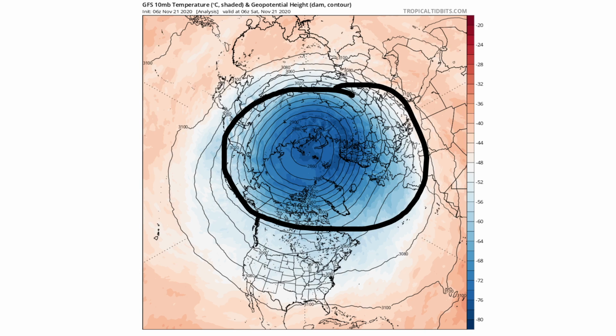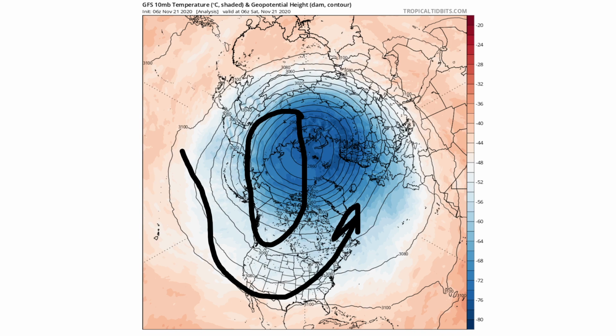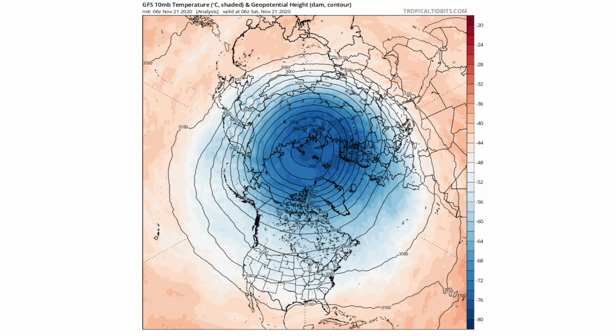What you want to see if you like cold and snow is this polar vortex start to become an oval, which is what you're going to see in this model run. That'll allow a trough into the United States, somewhere in the United States at least, and so you would get some cold air out of this.